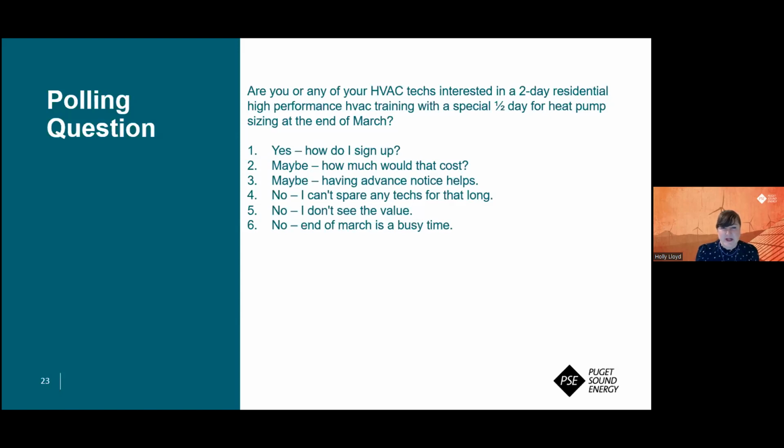If we do hold this training, we'll be marketing it widely. I believe there's only room for 30 in the class, and so basically when we send it out, we anticipate that it'll go fast. So here we go. Oh, great. It looks like a lot of people are interested with a maybe, and then not being able to spare your techs. That's kind of what I wondered. And you don't see the value. Okay, great. Well, thanks so much for participating.